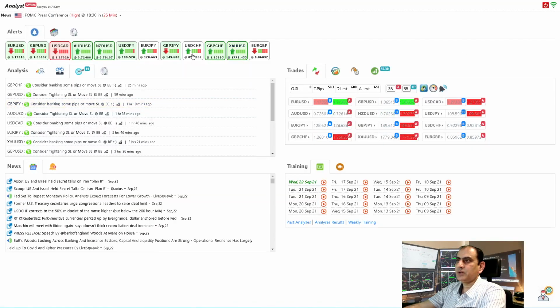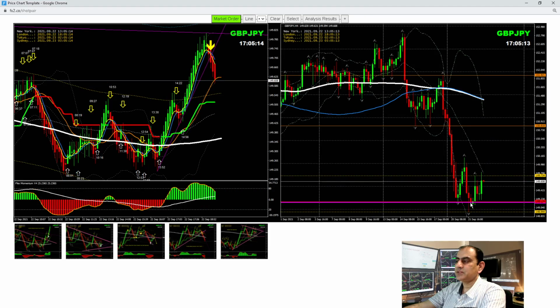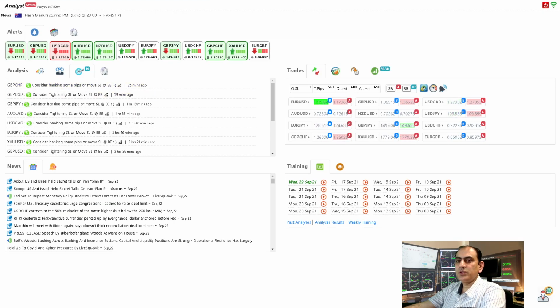Even if you look at the Pound Yen on the 4 hour, we had this rejection. You can see here price refused to break this level. That's a good sign and a beautiful long trade. All right, guys, I hope you enjoyed all this analysis.